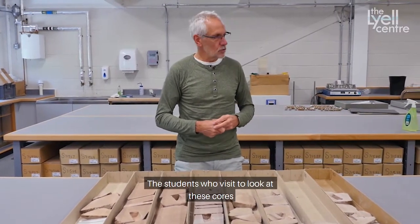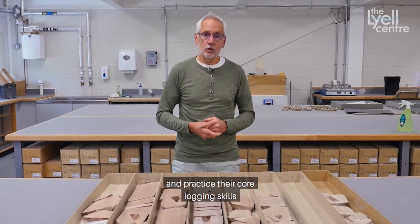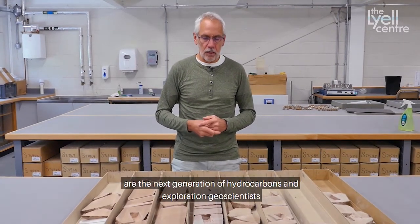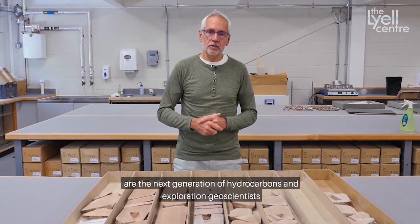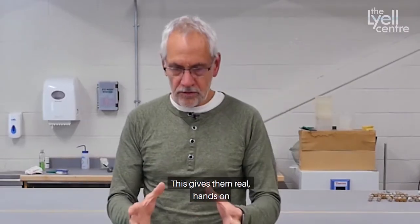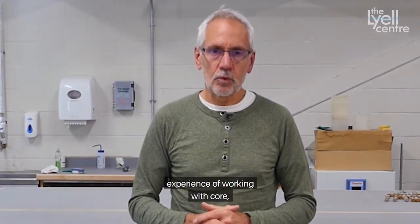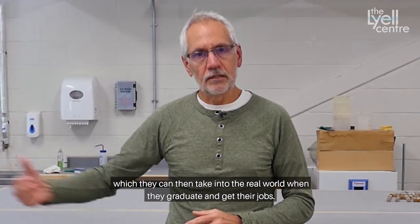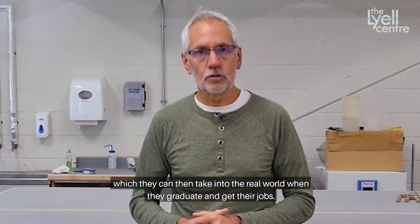The students who visit to look at these cores and practice their core logging skills are the next generation of hydrocarbons exploration geoscientists. This gives them real hands-on experience of working with core, which they can then take into the real world when they graduate and get their jobs.